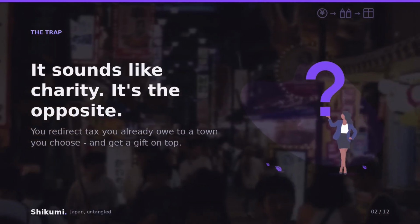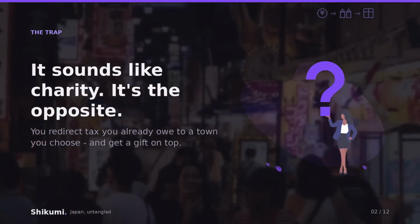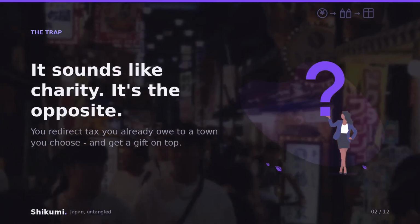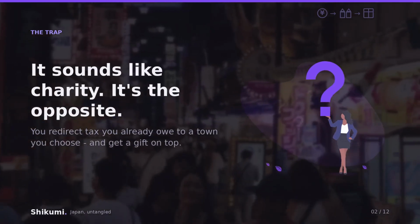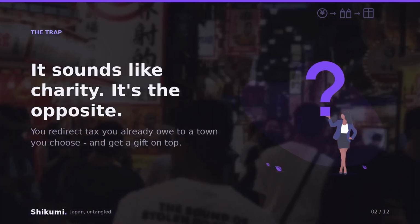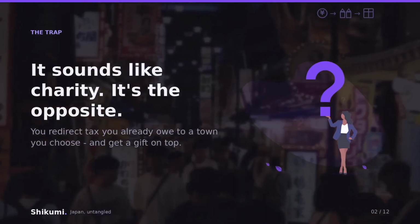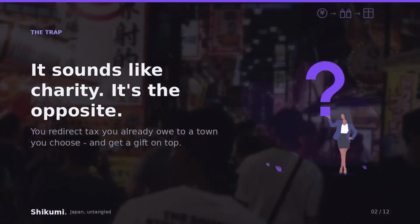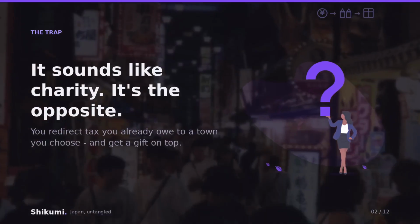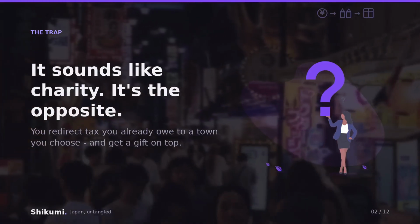The name, hometown tax donation, makes it sound like giving your money away. It's almost the opposite. You take part of the tax you already owe, send it to a town you choose, pay a flat 2,000 yen, and get a gift on top. And plenty of people assume it isn't for them, that you need to be a citizen or actually be from that town. You don't. If you are a resident who pays Japanese resident tax, you are in. The only real barriers are three: a limit, some paperwork, and a deadline most people miss. Quick note, this is education, not advice.